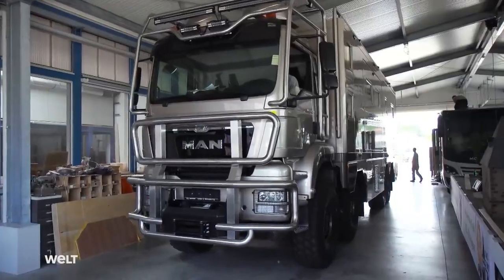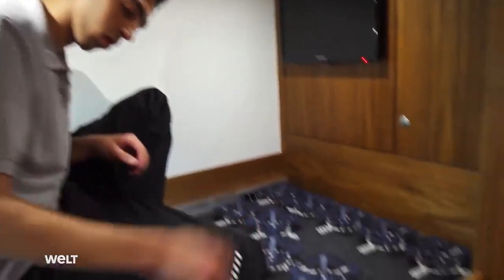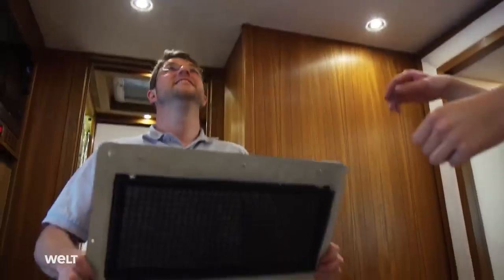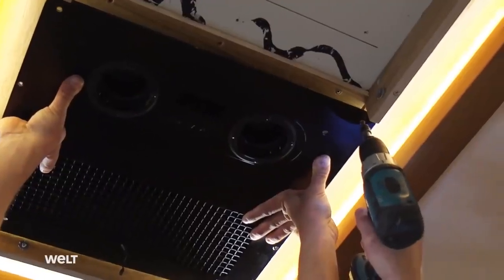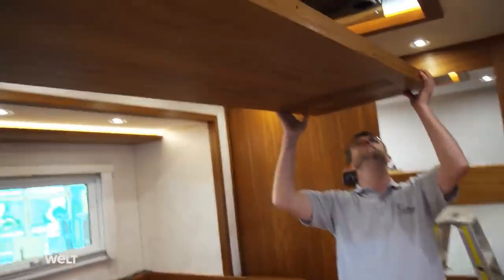Things are also getting tight for the team in southern Germany. Final work is taking place in the interior of the Catermobile. The springs are fitted to the double bunk bed. In go the mattresses and the children's room is finished. The aircon system takes a bit longer. The fans are being fitted. A huge cover makes the complex system virtually invisible.